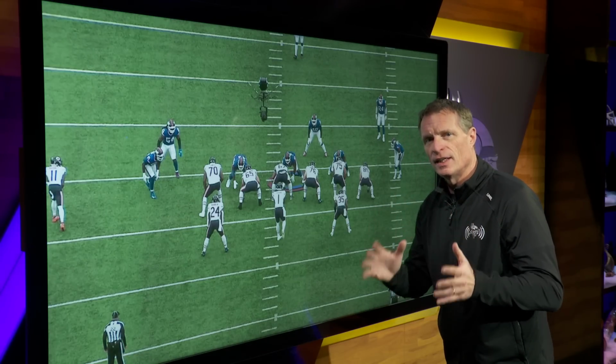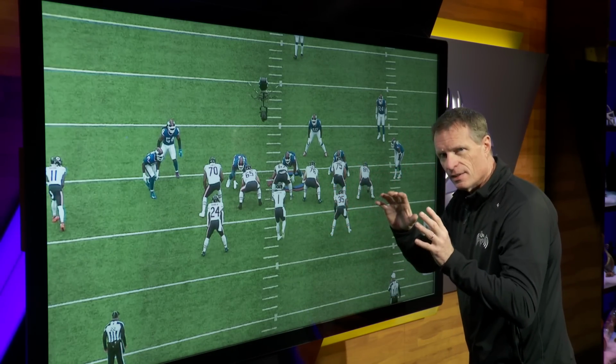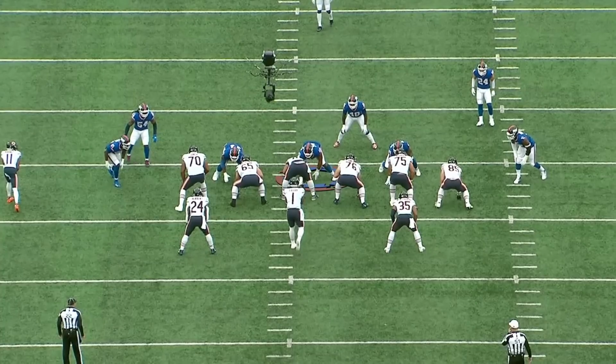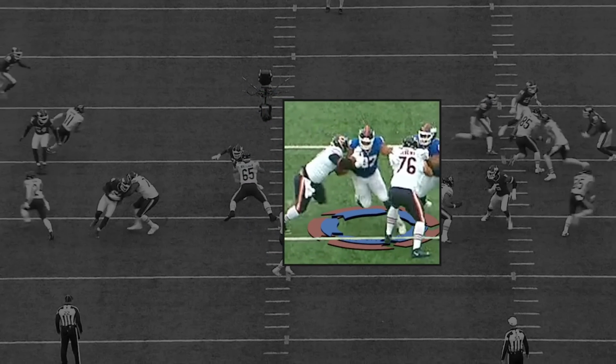If you were to run a clinic on how a nose tackle should rush the quarterback, this is it right here. It's an amazing sequence of technique, power, speed, the whole thing. You watch on the snap of the football, he gets that hand on the left arm of the guard. Now the guard has him by the face mask. He still has him by the face mask, but he rips through.